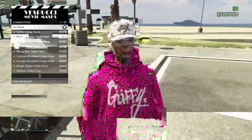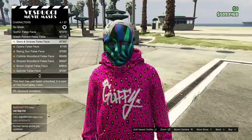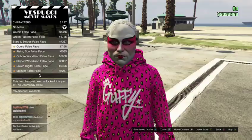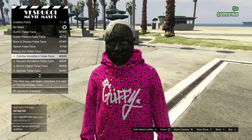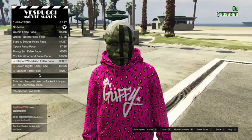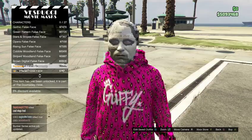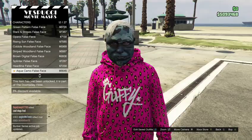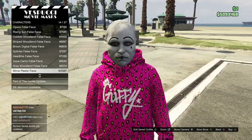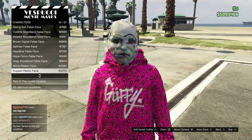Biker characters. We have the gothic, the green pattern false face, the stars and stripes false face, the op false face, sun false face, the cobbled woodland, striped woodland false face, brown splinter false face, headline false face, gray woodland false face, mime plastic face, puppet plastic face, dog plastic face.